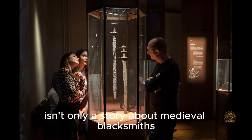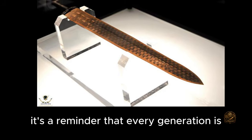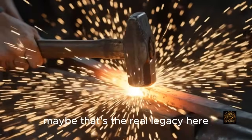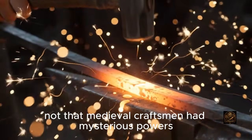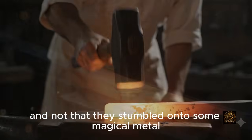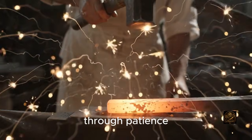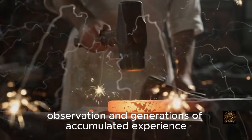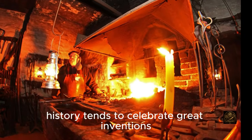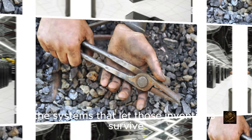Damascus steel isn't only a story about medieval blacksmiths. It's a reminder that every generation is responsible for protecting the knowledge it inherits. Maybe that's the real legacy here. Not that medieval craftsmen had mysterious powers, and not that they stumbled onto some magical metal lost to history, but that they achieved extraordinary engineering through patience, observation, and generations of accumulated experience. History tends to celebrate great inventions. It rarely celebrates the systems that let those inventions survive.